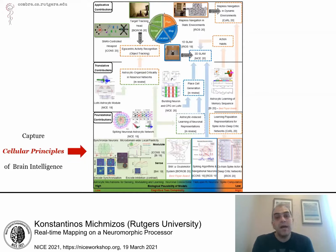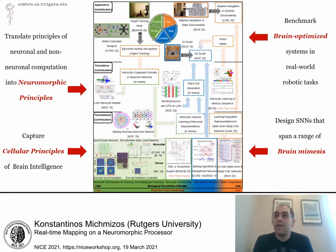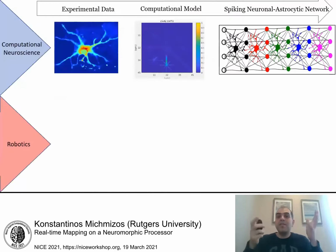So these solutions sit on top of both basic and translational research that we do here at Combra Lab. Computational models capture the cellular principles of brain intelligence, which drive our design of spiking networks that span a range of brain mimesis, from imitating the brain's connectome to drawing from the brain's computational attributes such as computation through spikes. So these networks are implemented on Loihi, as I said, and are benchmarked as controllers in robotic tasks. But I think there is a far better way to give a low-dimensional representation of this research line.